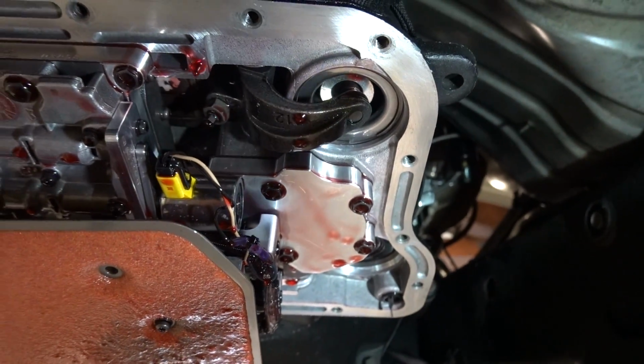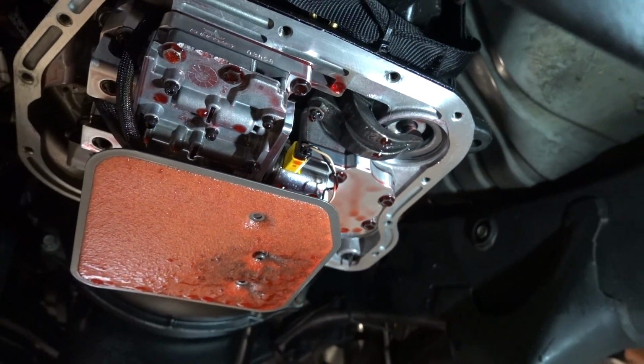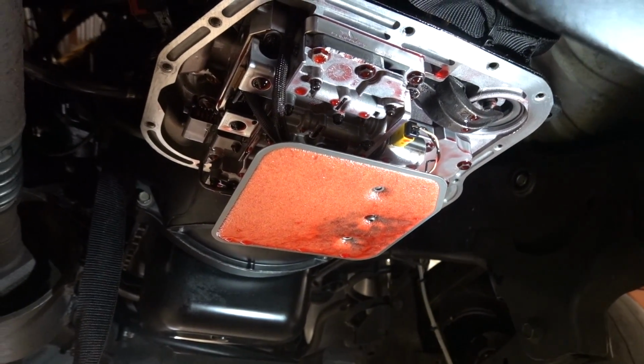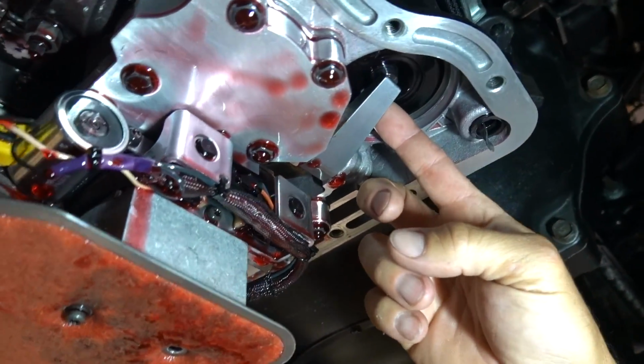Oh, okay. Gotcha. So we don't really need to touch that one? No, I think that one looks okay. I wouldn't do anything with that one, but the one that almost always needs attention is the second gear band, and that is this lever.